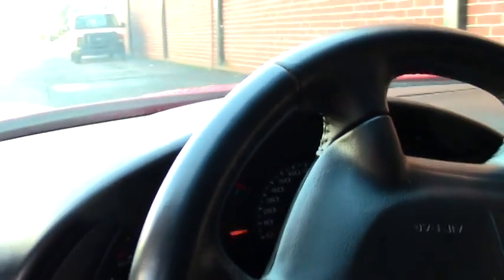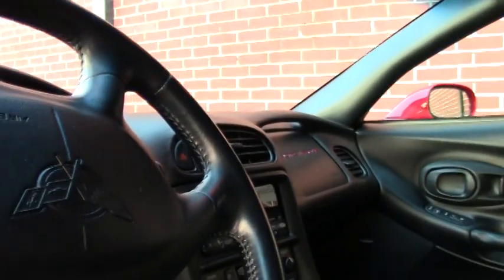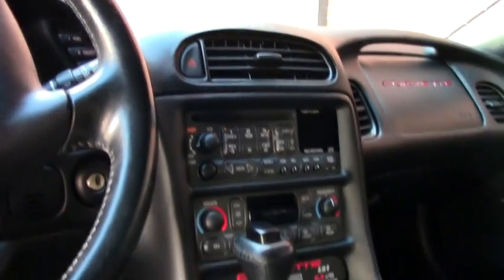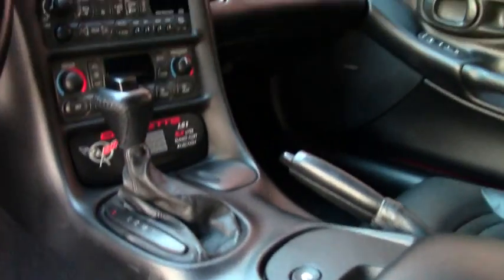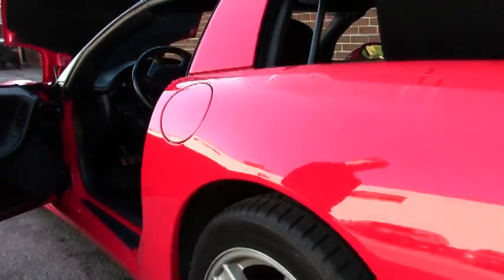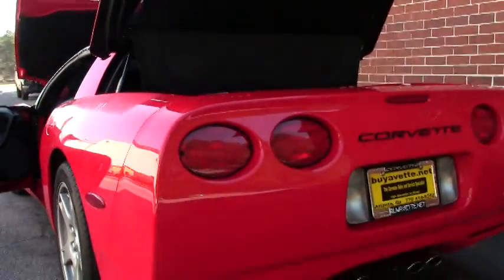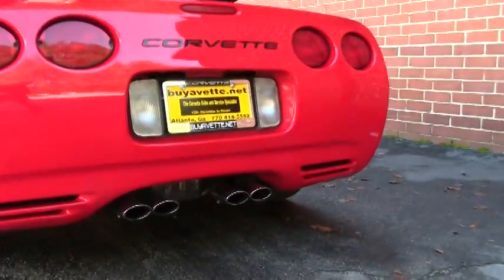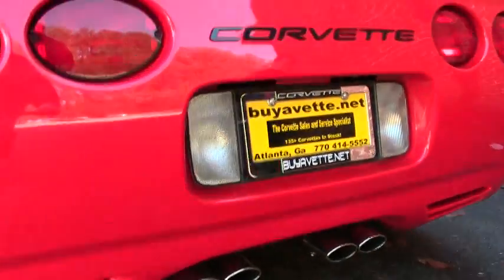On the glass roof, we are starting to show a little delamination on the outside, but they have put one of the shade pieces on the top to protect against the heat. Just a real well taken care of example of a 99. A very good value for a low mileage example. Would look good in your driveway, I'm sure. The exhaust is stock, it does have tips.